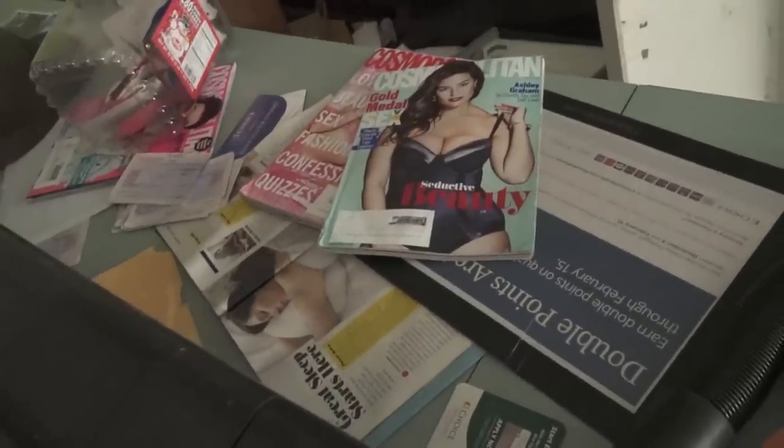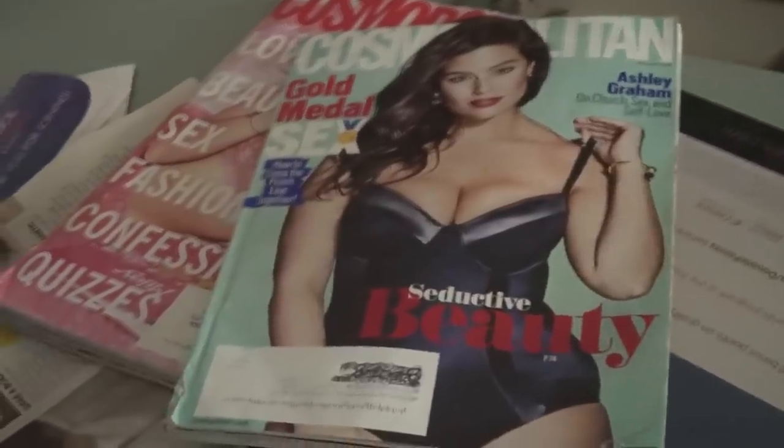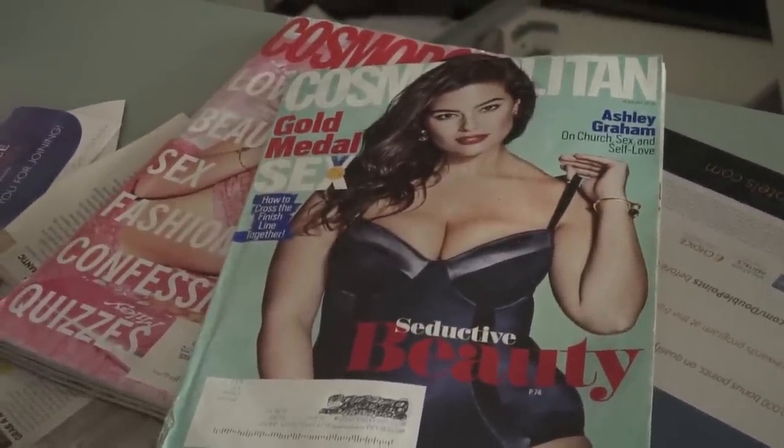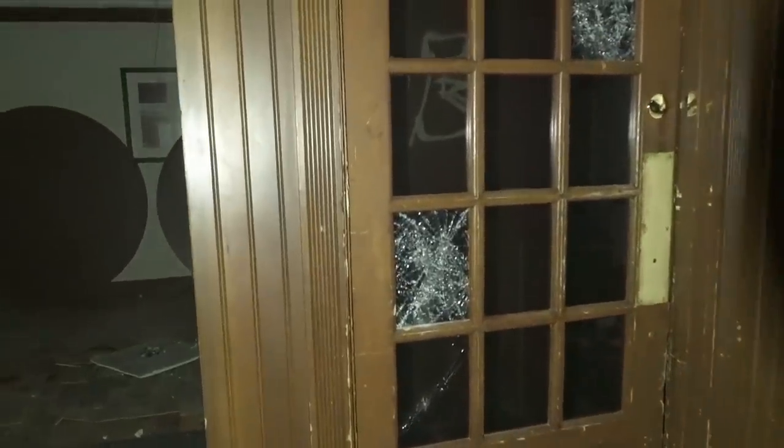Let me see, who is that? Ashley Graham, Seductive Beauty. I guess the little hall that we also saw in the pictures. So, looks like Christmas decorations, an artificial tree. Leads to probably more rooms.